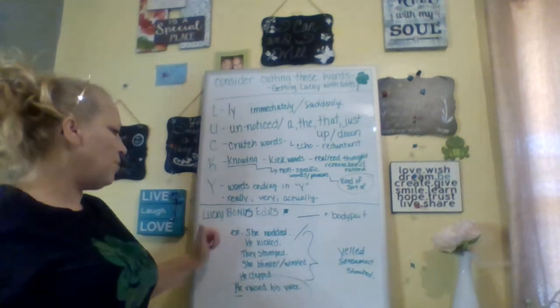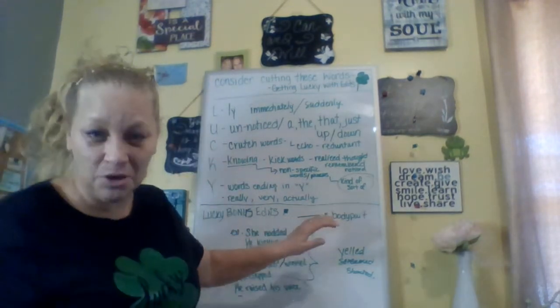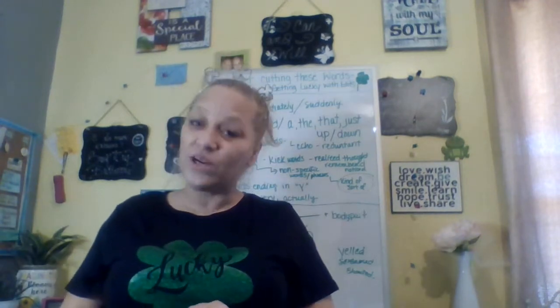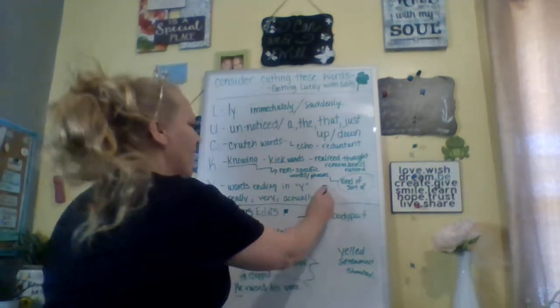And again, with the bonus edits, basically anything that has a blank plus a body part, guys, you can automatically eliminate it. And that will make your manuscript tighter and read a lot cleaner. Won't be so clunky.